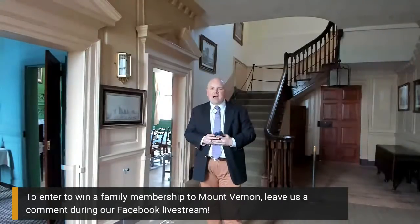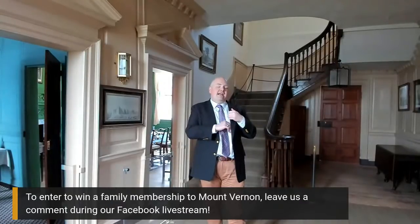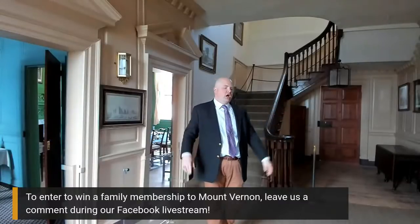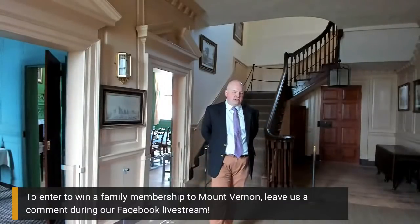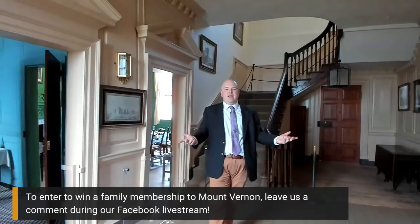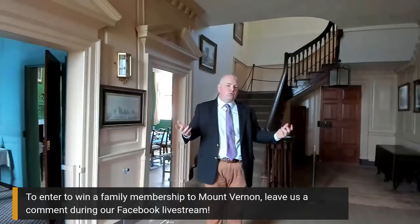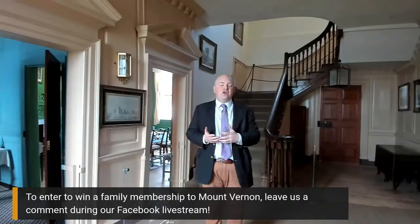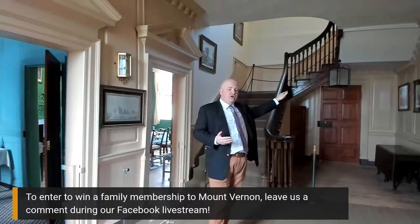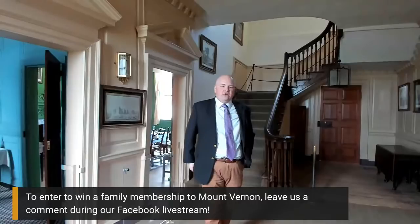So I want to get started and talk a little bit about the Central Passage as a space and its relationship to the other rooms here, the 4 rooms in the hall, in the Central Passage, and how this really functioned in the mansion. At the end of George Washington's lifetime, the front door really was the door that you see back here, the door on the mansion circle. That's where virtually all guests would have arrived here to the mansion.